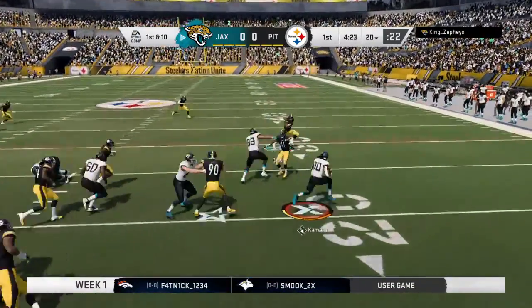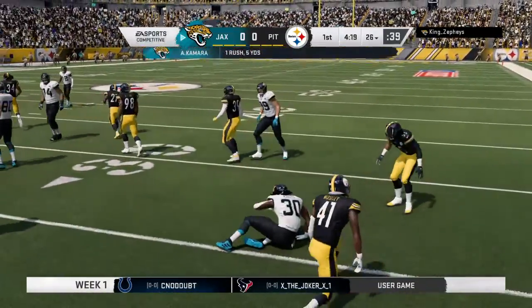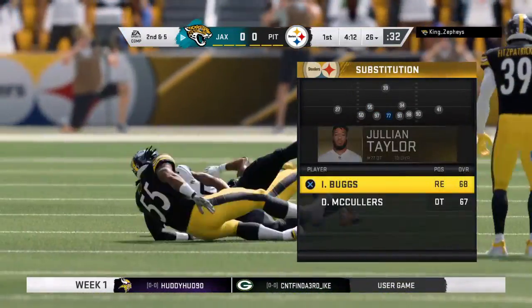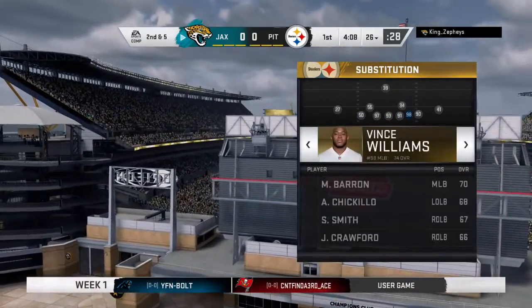A first carry now. This is Alvin Kamara. Up past the 25 to the 26, a gain of 5. All right, Brandon, I know we're in the early going here, but those kind of runs, they're going to open up a world of opportunities for this offense going forward. At the 26-yard line.